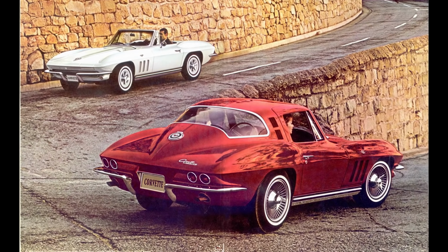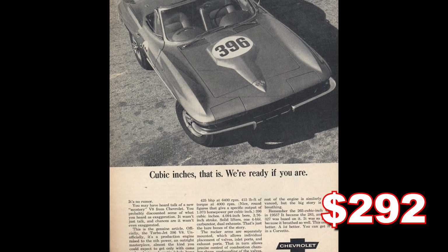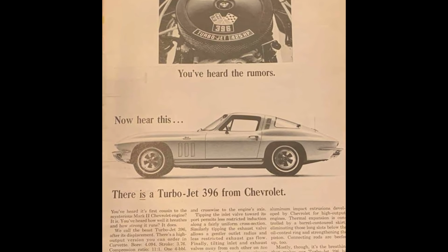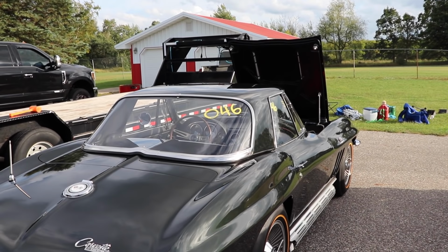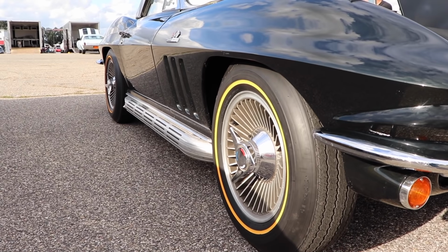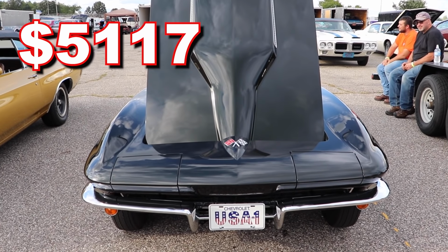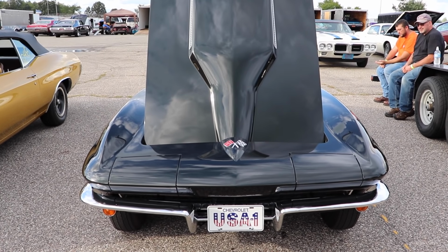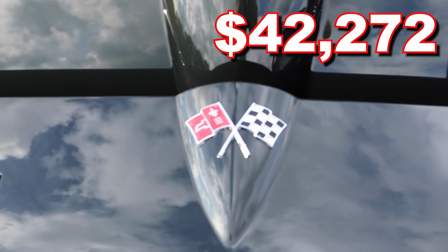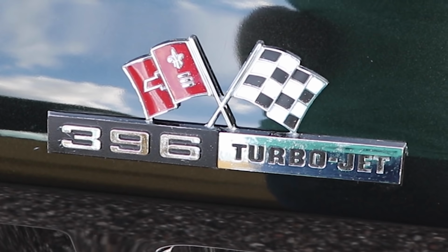All right, hang in there for this one, you guys. The convertible started at $4,106. The L78 engine was another $292. The 4-speed manual would set you back $188. The mandatory transistor ignition system was $75. The side mount exhaust was $134, and those absolutely awesome knockoff wheels were an extra $322. That means this car at absolute cheapest was going to be $5,117. And adjusting for inflation, that's $42,272 today. So if you were looking to afford one of these back in 1965, I sure hope that you got a nice big Christmas bonus.